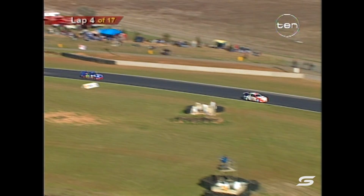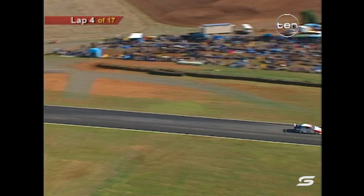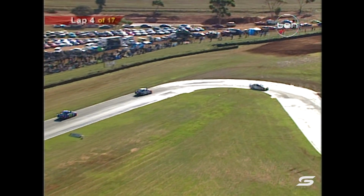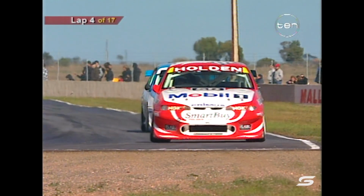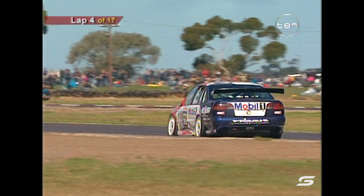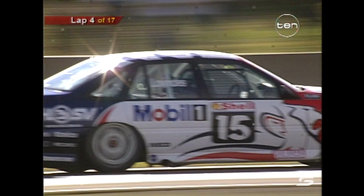23-year-old Steve Johnson was wrapped with his qualifying effort to get up there in 9th. He said he could have done better. He had some brake problems, so he's really enjoying it. In fact, he has done so well since joining this. He's had 6 starts, and 3 of them he's finished in the top 10, so he is really enjoying his time in V8s. Well, Mark Scaife, a very important weekend this for the number 50 Mobil 1 Commodore driver.